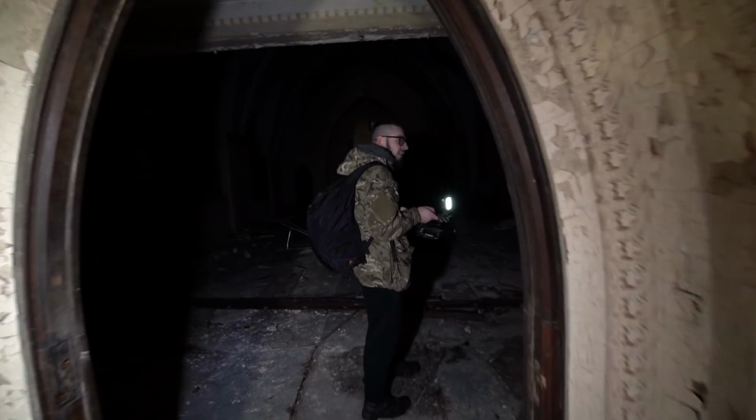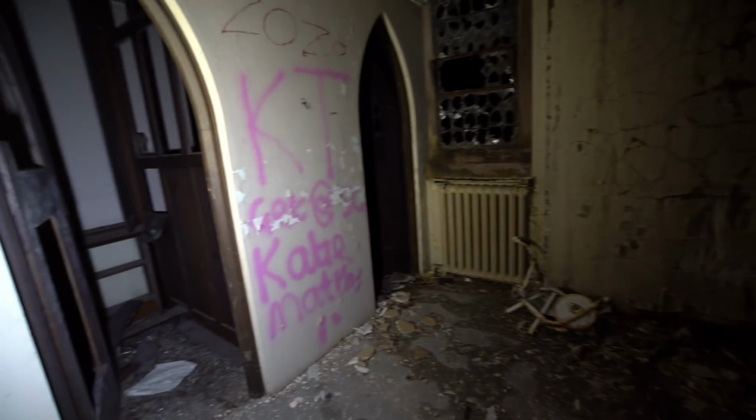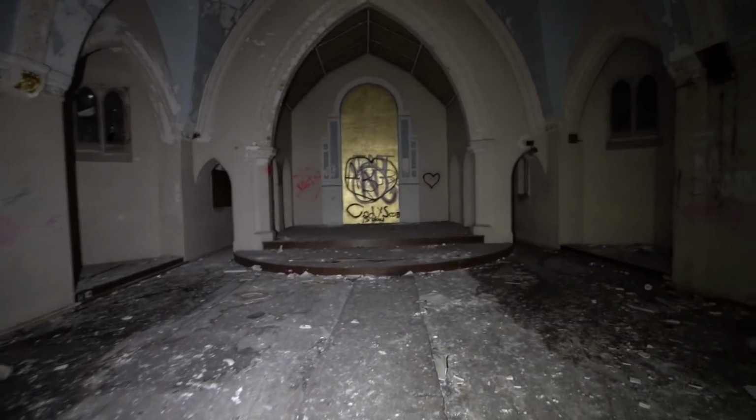This is probably a bit more solid bit. So this is your old church, guys. They're confession rooms then, aren't they? In there. Yeah. Jesus Christ.